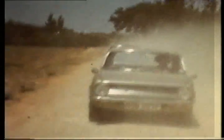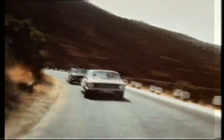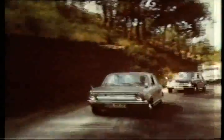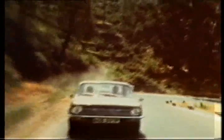From the burnt brown country of the south, we gave the cars a change of scene and a trial of different strength by taking them up into the highlands of northern Portugal. On fast roads that climbed and plunged and twisted up and down the mountains, there was plenty of hard work for the transmission. Up into fifth.